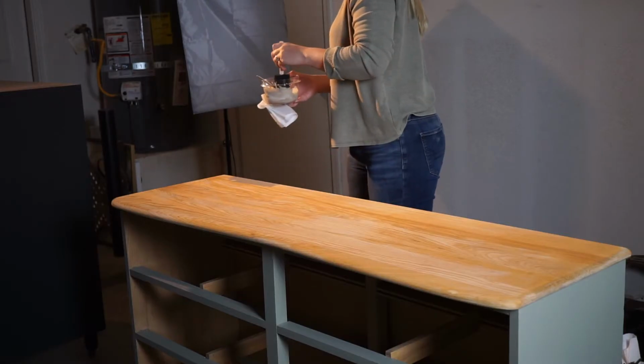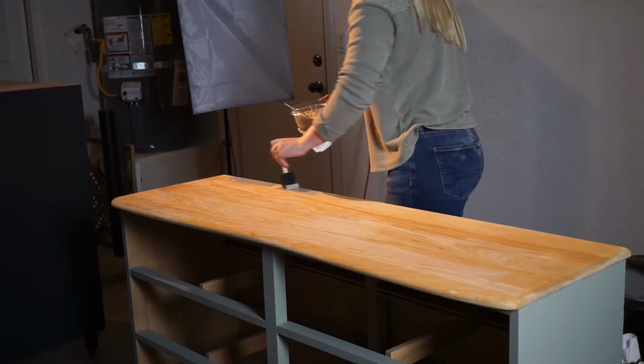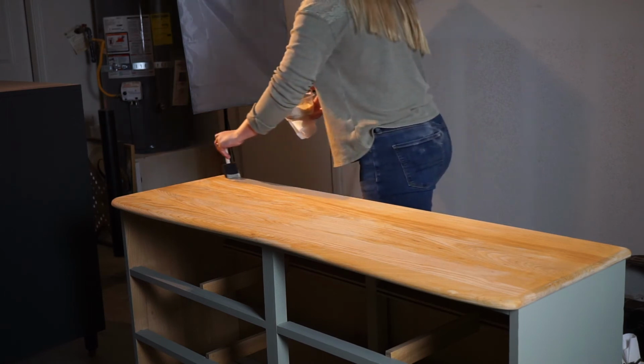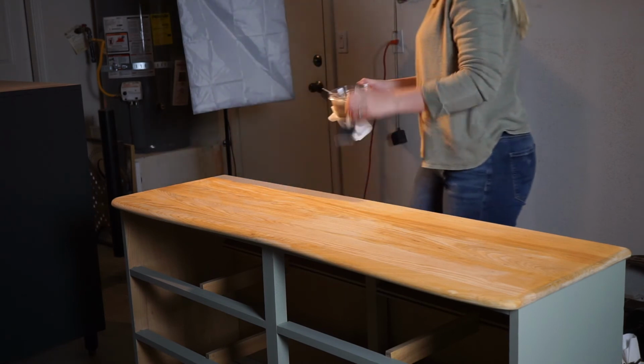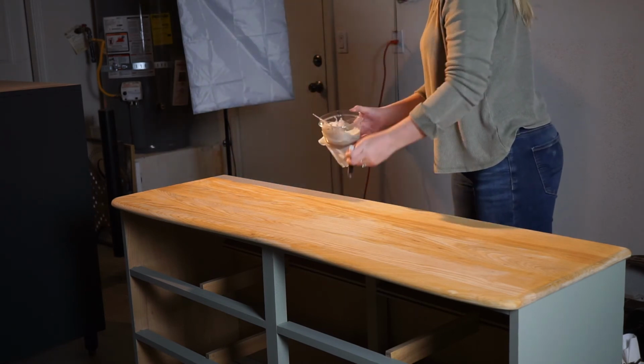I'll be doing another beige paint wash today on the top and the legs of this piece. If you want a more detailed explanation of how I do this, you can go back to my first video, but basically I just mix equal proportions of paint and water and then put it on and then wipe it off.